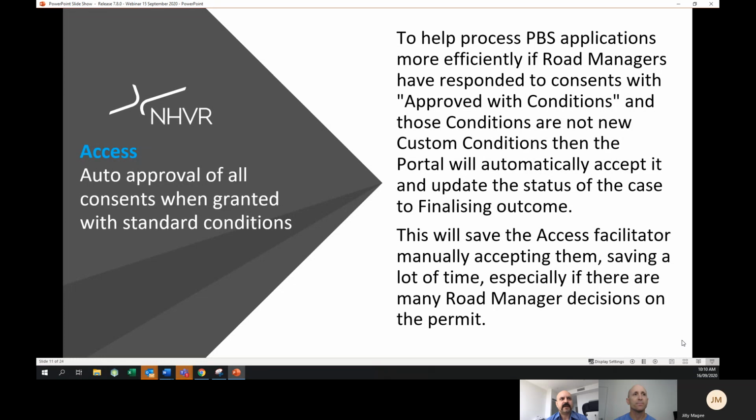Great, thanks Steve. So for Access, we've got a couple of features that are targeting consents. Road managers will be the first to experience the changes to the approval with conditions granted step. Now, currently the approval with conditions is fully automated where the permit has been marked as fully digitised or auto-issuable. Now for PBS applications, and as part of the work we're doing with the PBS initiative, we're not at the point of digitisation yet. So to date, all of those approvals that have come through, particularly approval with conditions, have been going through a review step with Access facilitators here at the NHVR.